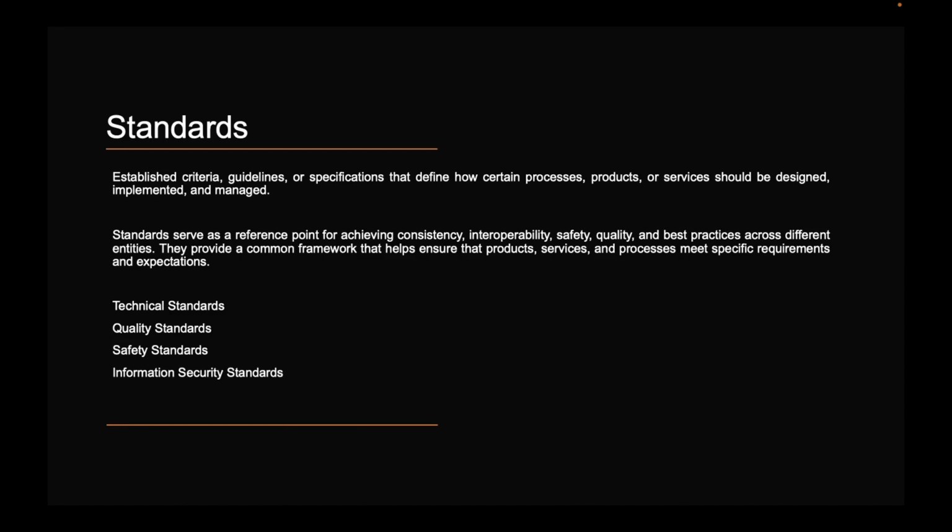Information security standards. These standards provide guidelines for securing information and data. ISO 27001 is a well-known standard for information security management systems. Health standards. In the medical field, health standards ensure patient safety and consistent health care practices. HIPAA, Health Insurance Portability and Accountability Act, is a prime example of a healthcare data security standard in the US and worldwide.